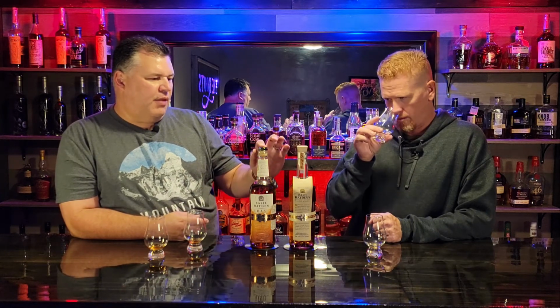So I'm wondering if it's some nuance where maybe the rice really does kind of take off some of the peaks for the rye spice. Because this one definitely feels like it is a little bit more balanced and a little bit easier to drink.